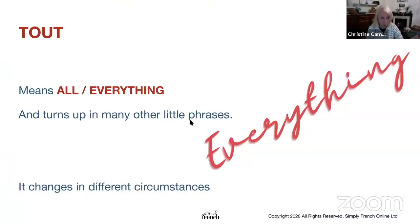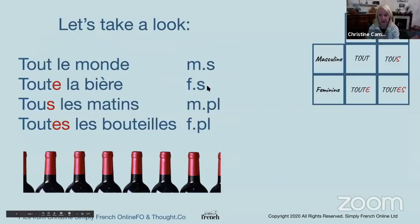So tout means all or everything, if you didn't know already, and it turns up in lots of other phrases. And we'll look at some main ones that I am thinking that you will need mostly. Okay, now it changes in different circumstances, and if I give you all the details that you can find on the internet, it's overwhelming, and that's not how to learn. If you want to research and collect all that, fine, but pick it off bit by bit. Please don't try and do everything at once. It's overwhelming. So let's take a look.